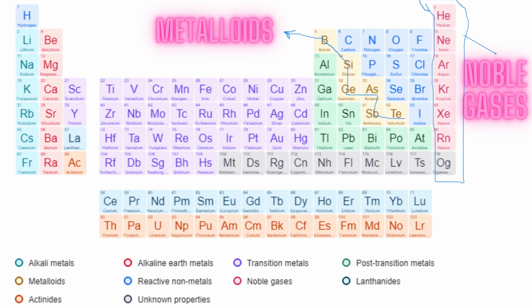The unreactive nature of noble gases was initially seen as a curiosity, but later became useful in a range of applications. For example, helium was used to cool the superconducting magnets in the Large Hadron Collider, while xenon is used in medical imaging. Today, metalloids and noble gases continue to be studied for their unique properties and potential applications in areas such as electronics, energy storage, and environmental remediation.